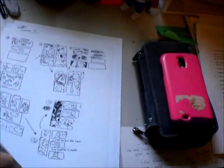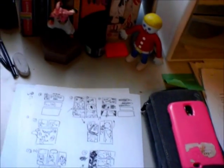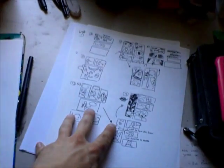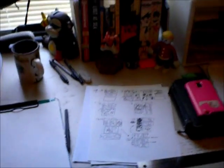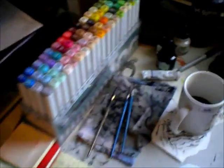Speaking of storytelling, I finally finished that script. Well, I've had it done, but I finally started doing the thumbnails for chapter 4 of my graphic novel. It's the last chapter in the first book, so after everything is thumbnailed out, I'm going to finish drawing it in the spring. And this is my traditional work desk.